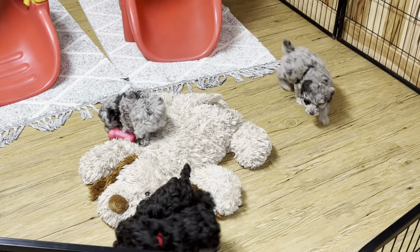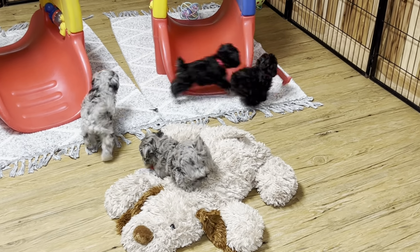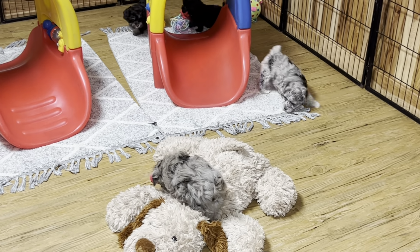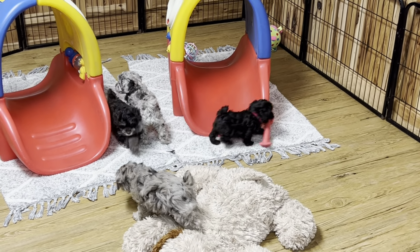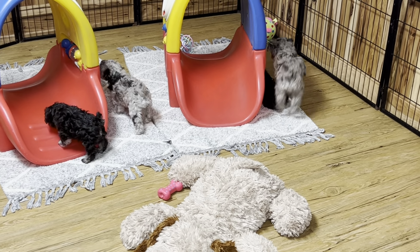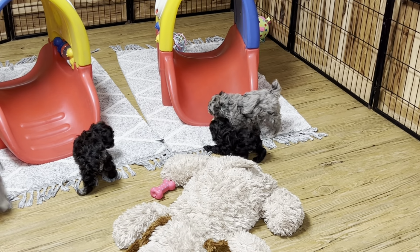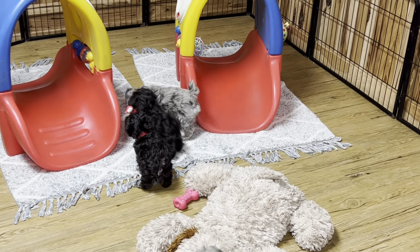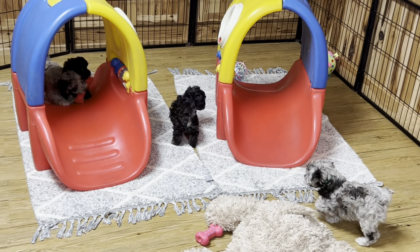Please don't go get a really small crate because you've got a puppy. Get at least a 36 to a 42 inch crate. The carpet they're running on is 42 inches. So for these little guys, does it have to be that big? No. But if you work all day long and you're gone a lot, give them a big enough crate they can go to the back of that crate.